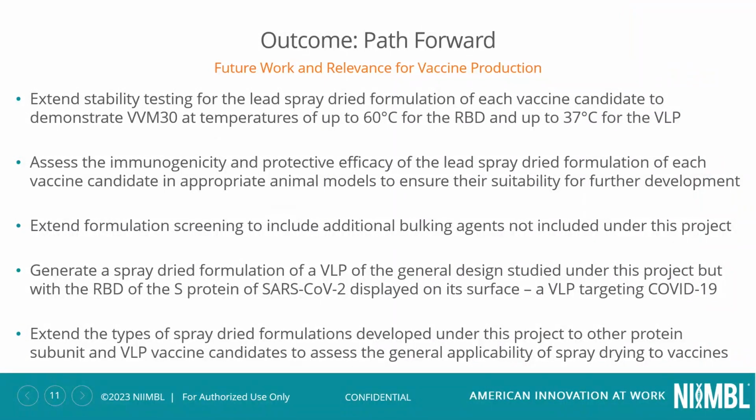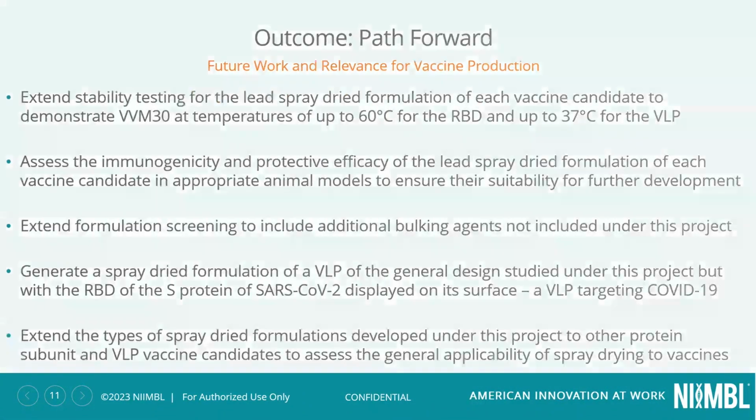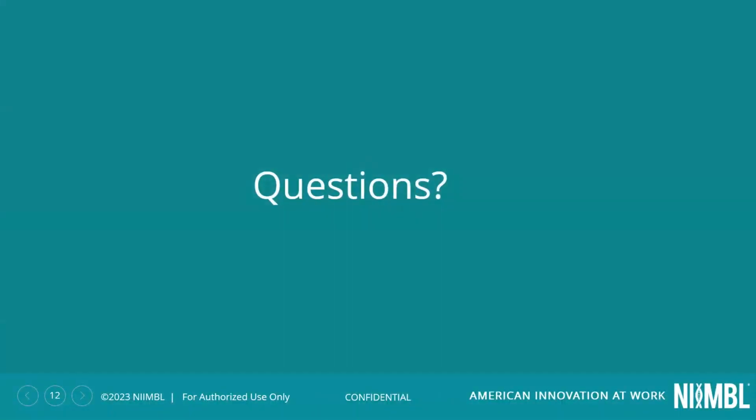Thank you, Steve. We do appreciate the presentation, and we do have a couple of questions we wanted to ask you. So what are the business benefits of providing more thermostable vaccines? For example, does it simplify the supply chain, reduce product destruction events, anything like that? Can you describe those business benefits?